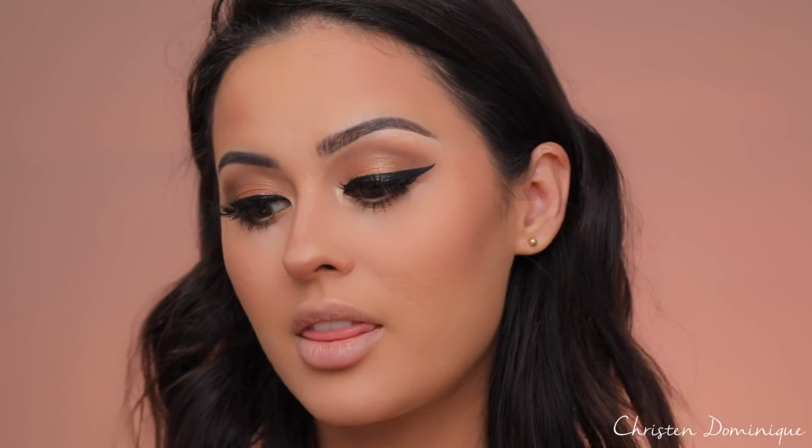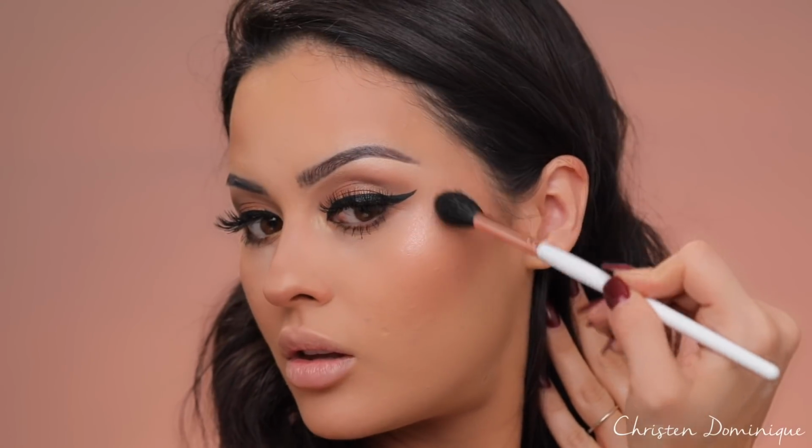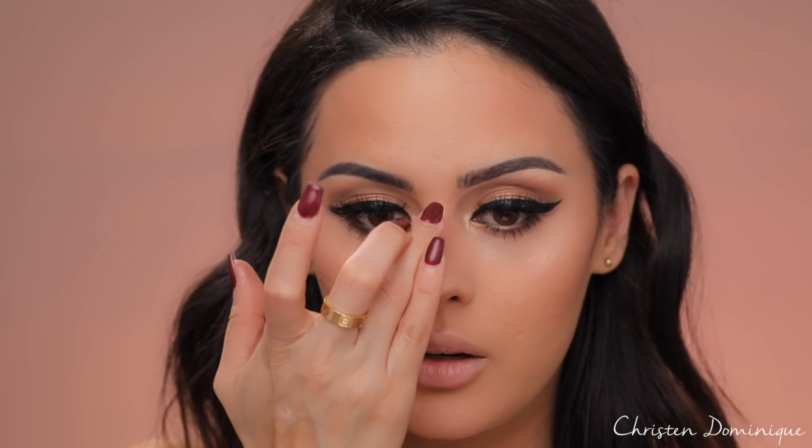And then for the highlight, I'm going to use the new Master Chrome Metallic Highlighter from Maybelline in the shade Molten Rose Gold. I know it looks really pink here, but it's actually a beautiful rose gold. It doesn't just look pink. Right on my nose.